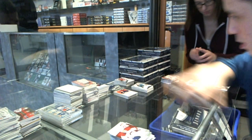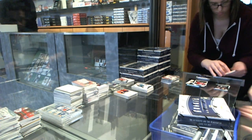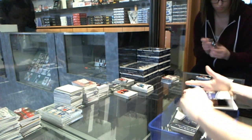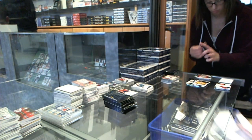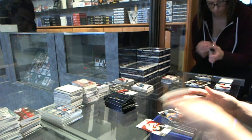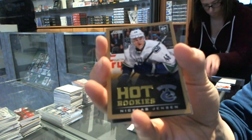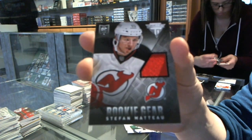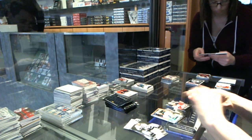Alright. Box three. Nick Bjugstad, Will Acton. Score rookie gold for the Canucks, Nicklas Jensen. And a rookie year jersey for the New Jersey Devils, Stefan Matteau. Taylor Fedun, Cal Clutterbuck.